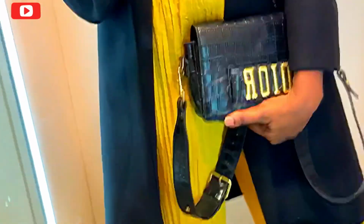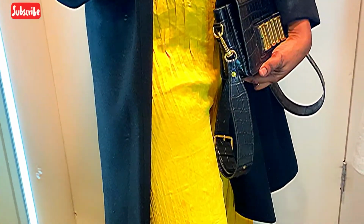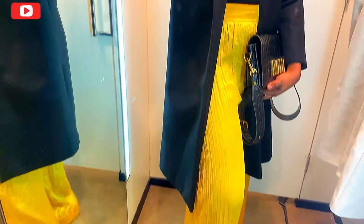So as you can see, this is a closer range for you to see the lapel. I tried to match it with my outfit of the day, and it just goes perfect. And you all know a black coat is so chic, and it goes with just about any outfit.